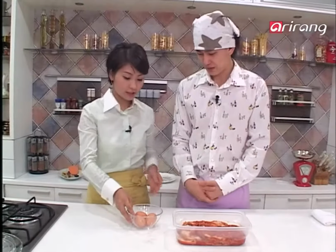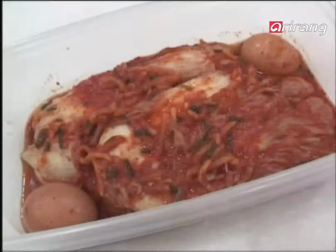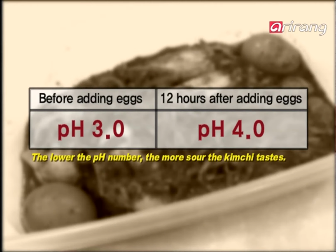Okay, here's the solution. If you add fresh eggs or just eggshell to fermented kimchi, and we let this sit for about 12 hours, it slows the fermentation process. How? Because the eggshell has calcium, and it helps neutralize the acidity of kimchi. Wow, really? The calcium carbonate of eggshells is an alkaline substance which can change the acidity of kimchi.